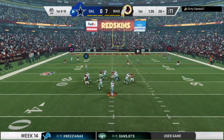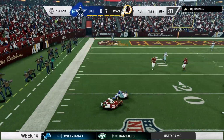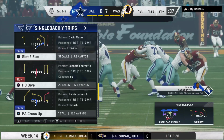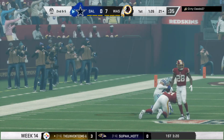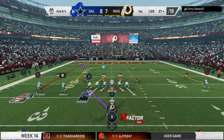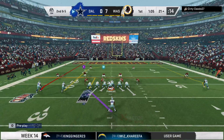On 1st and 10, Prescott. This is the tight end Fant. 5 yards on the catch there, brings up 2nd down. Well, they're unable to convert that into much, but it's never a bad idea to try to get the ball into a tight end of his caliber's hands and see what kind of disruption he can cause. 2nd and 5 after the 5-yard completion on 1st down.